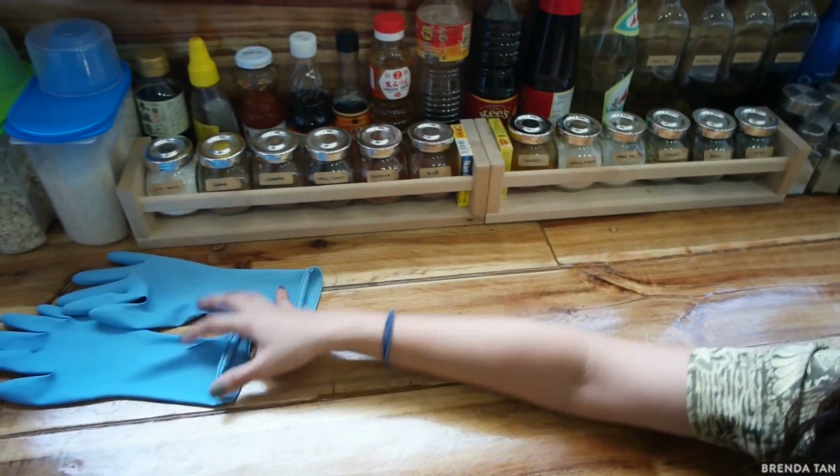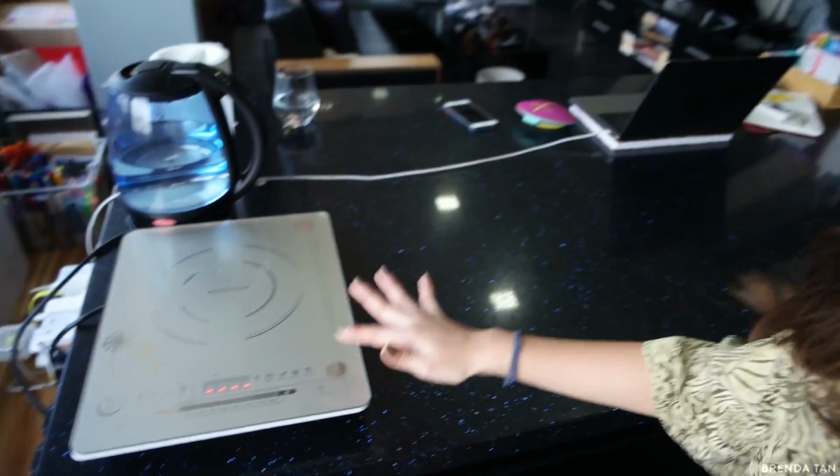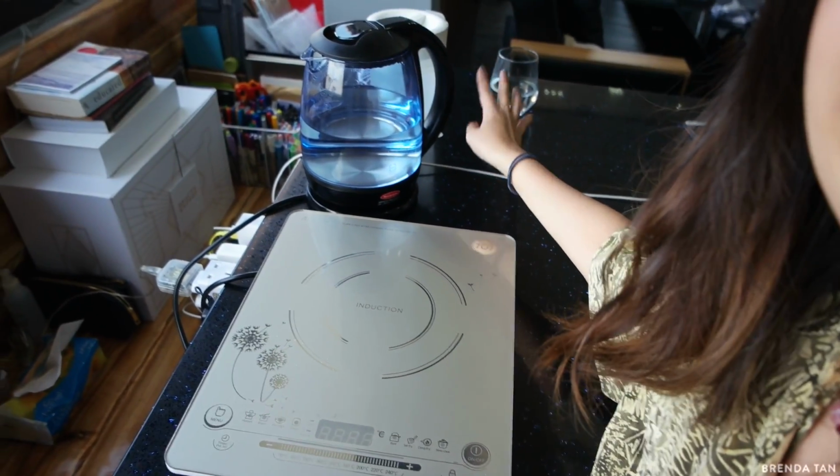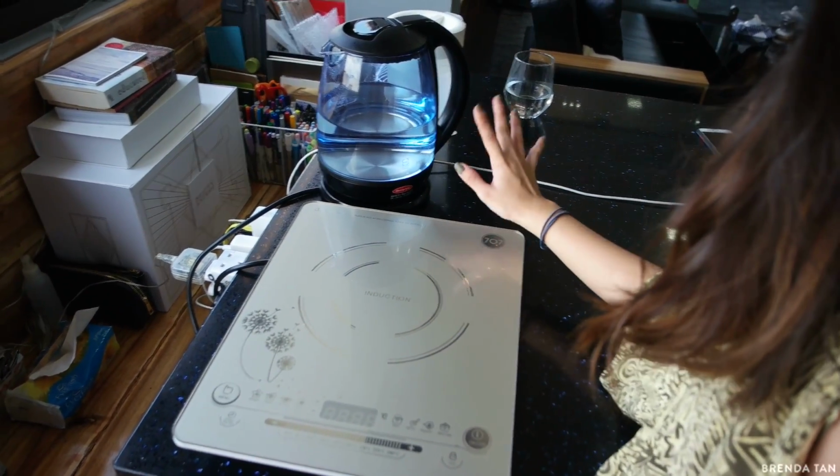And these are my washing gloves. Right here, oh my god. I have my boiler here, which is nice because it lights up with blue lights and it's already blue when it's glass and it's just really cute. This is like the majority of the storage that I get because, like I said, a lot of it is open storage, as you can tell from the spice racks and everything.